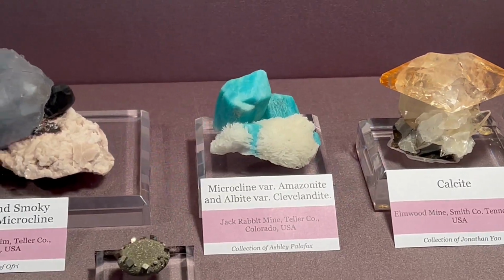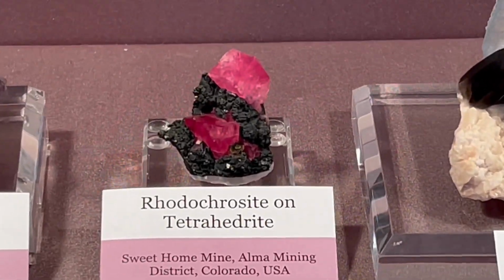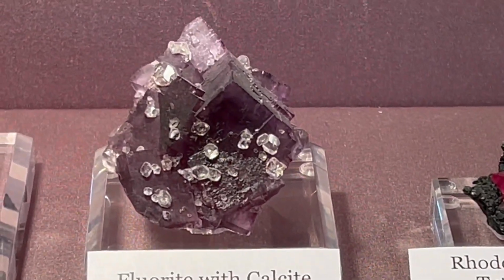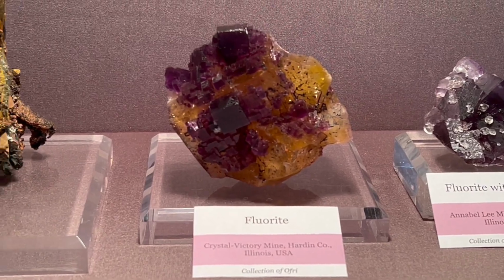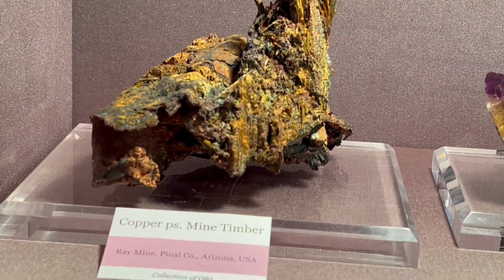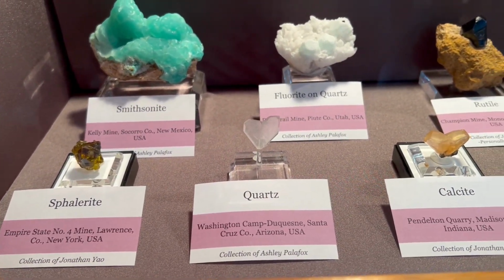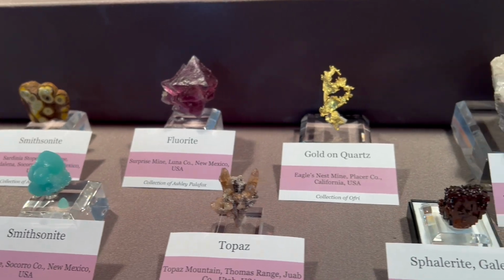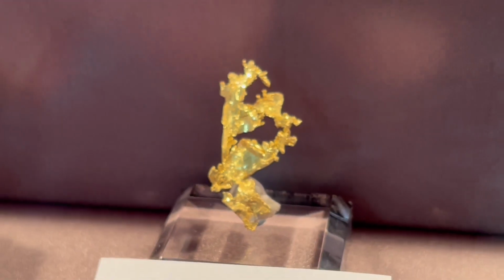Calcite. Look at that rhodochrosite. Native copper. Oh, what? A lot of pretty goodies here. Wow, look at that gold. Focus for me.